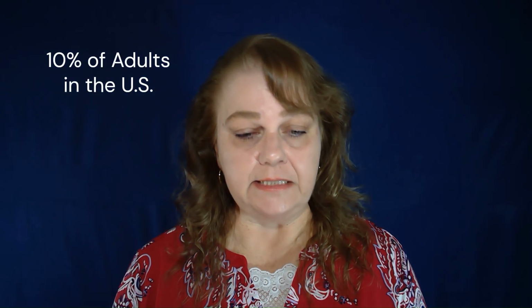It is considered to be a condition that is not severe enough to cause symptoms. It is fairly common. It affects up to 10% of adults in the United States. It can lead to overt hypothyroidism, which definitely requires treatment. Subclinical hypothyroidism is oftentimes temporary, but it is possible for it to be long-lasting.